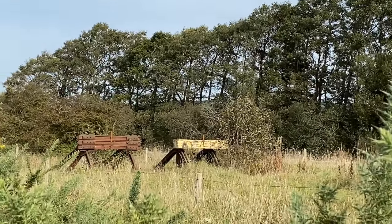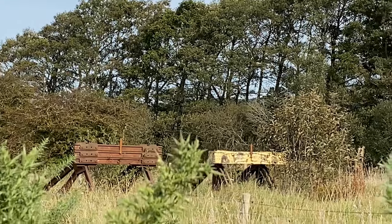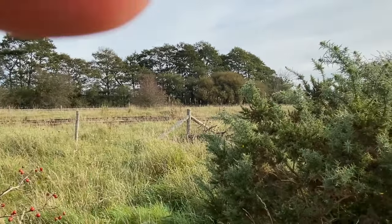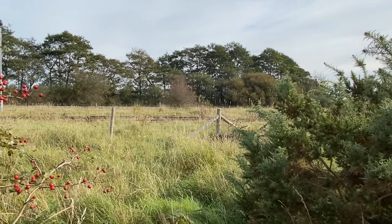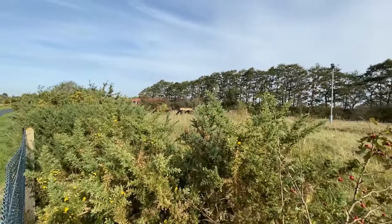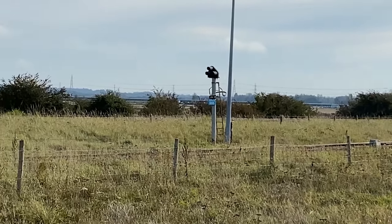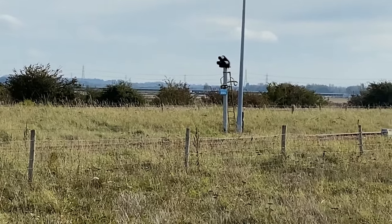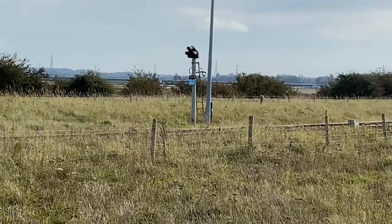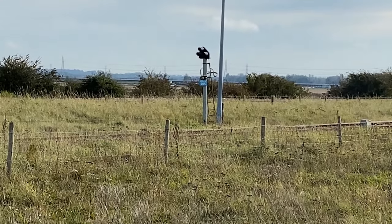See there, there's the two buffer stops. It could have been another one. You can see there. Signal. That was a little bit higher up. Like you've seen on my previous videos, I have been in a class 08 and it's really nice.